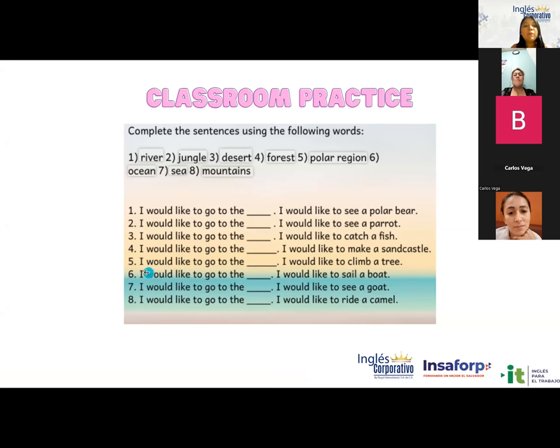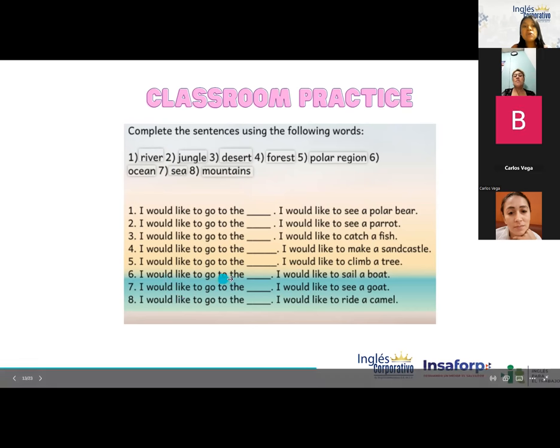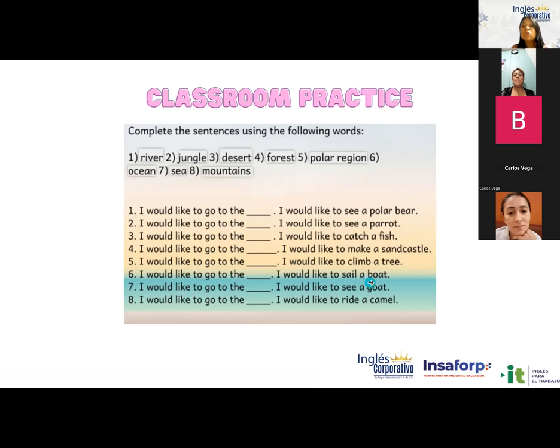What about number five? I would like to go to the forest. To the mountains. Okay, I would like to climb a tree. Mire, climb, escalar, un árbol. Number six, I would like to go to the ocean. Yes, I would like to go to the ocean. I would like to sail a boat.